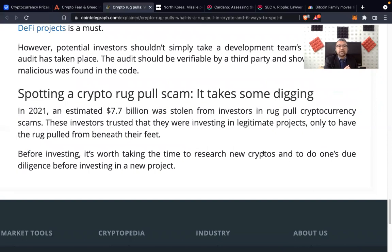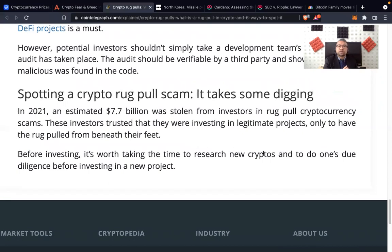In 2021, an estimated $7.7 billion was stolen from investors in rug pull cryptocurrency scams. These investors trusted that they were investing in legitimate projects, only to have the rug pulled from beneath their feet. Before investing, it's worth taking the time to research new cryptos and to do one's due diligence before investing in a new project. So there you guys have it.